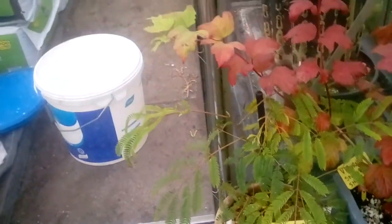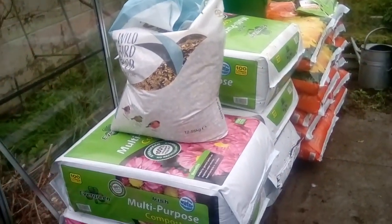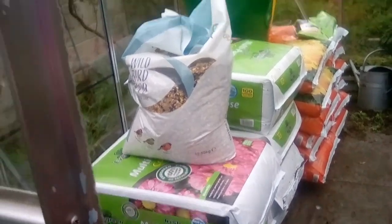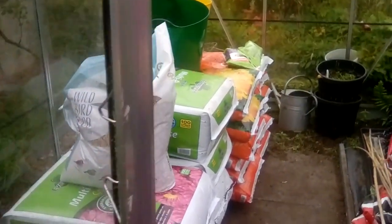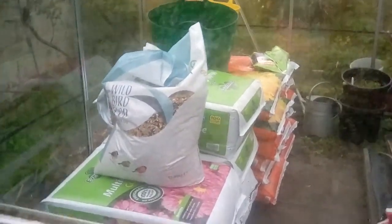That'll get potted on next year, and in case we go into lockdown again, we've been getting the compost because we don't want to be left with no compost, so that'll be kept in the greenhouse, and hopefully we don't need it in the bird feeder to fill up the bird feeders.